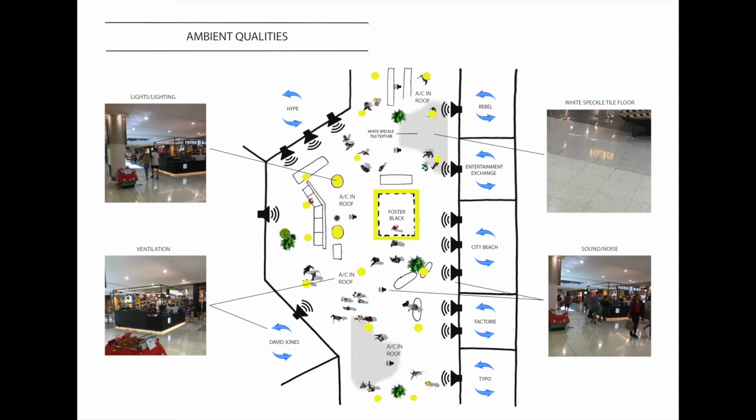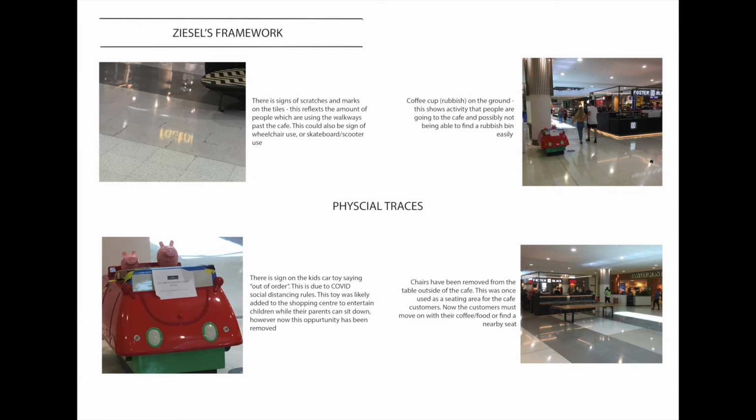There is a range of hard, harsh materials within the setting. This includes the hard tile to walk on where you can hear your own footsteps, to the hard walls made of fibre cement. The colours of these materials are very bland and give the feeling of a man-made space, not natural. Undergoing Ziesel's observation list, it was evident that this setting is forever changing and also forever being used by the public and workers.